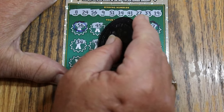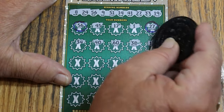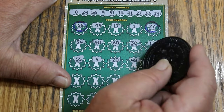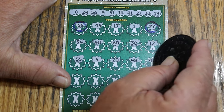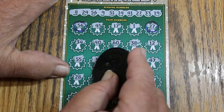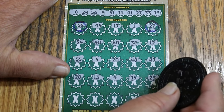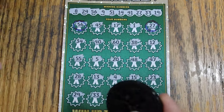34, 40, 60, 12, double nickels, 55, and 5, 20, 48, new, 47, 28, 13, 4, 15, my number, 23, 29, 33, and there's another one.